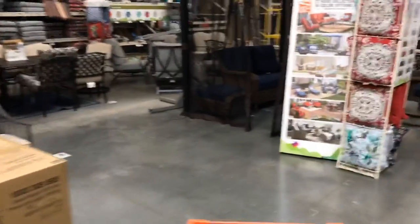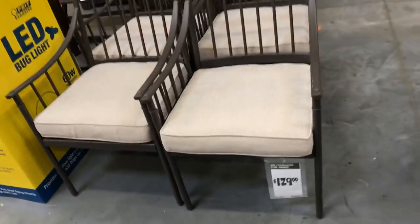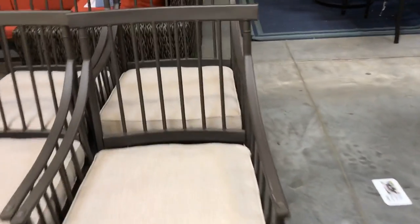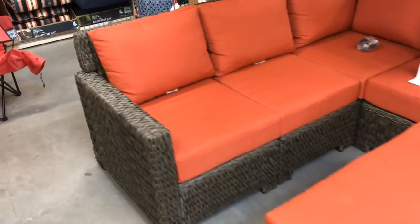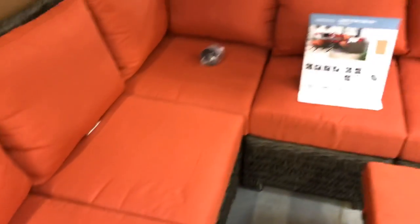Well, let's go over here and check out the patio furniture. That's why I'm here. What do we got here? We got some steel dining. These are farmhouse chairs. Not bad. $129. Pretty sturdy. Oh, look at this over here. This is it. This is that wicker. It's the plastic. It'll last forever. Set.